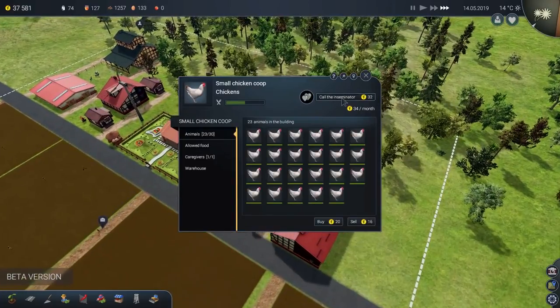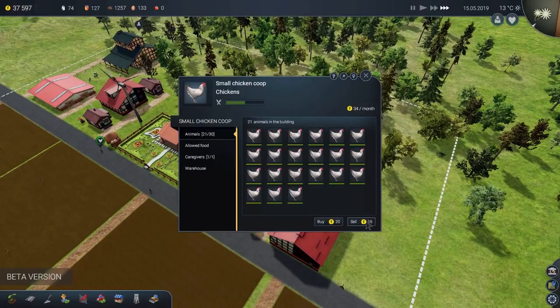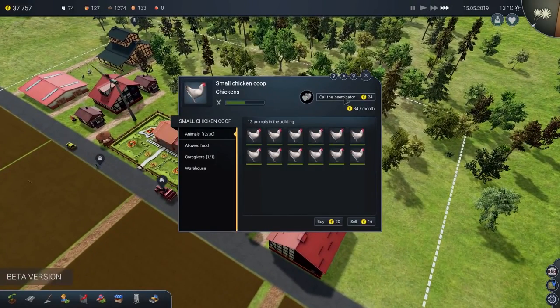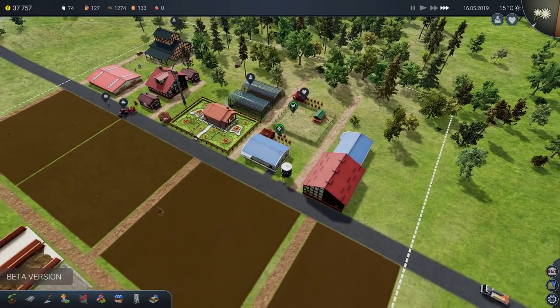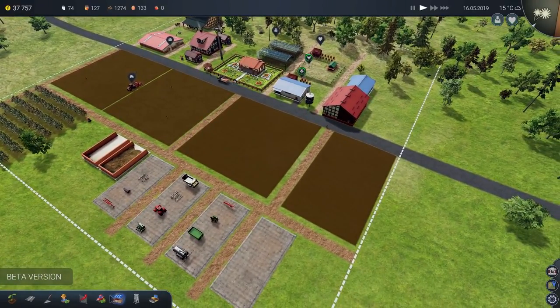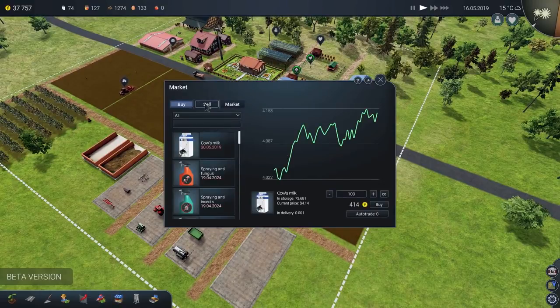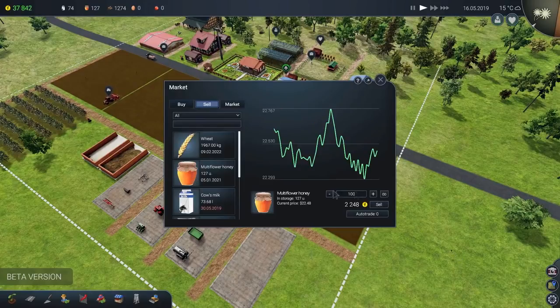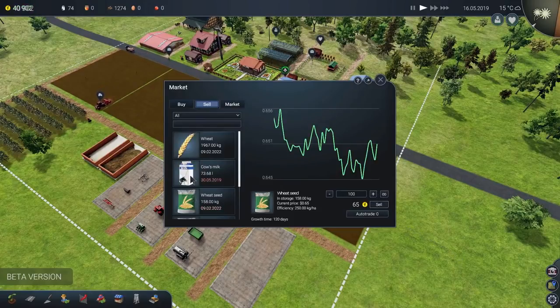Animals ready for breeding. Is it the cows? No, it's the flipping chickens again. So many chickens. Okay, my animal's ready for breeding. Fine, yes, all right. Breed the chickens. Let's sell some of the stuff we've got. Let's go through and sell the chicken eggs. All of those, yeah. Let's sell the honey. Oh, the honey makes quite a bit of money. And the milk, yeah, let's do that.